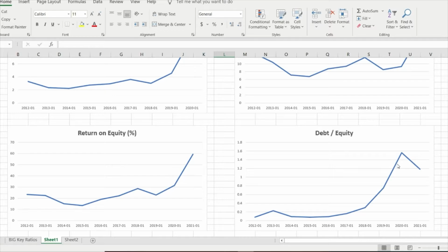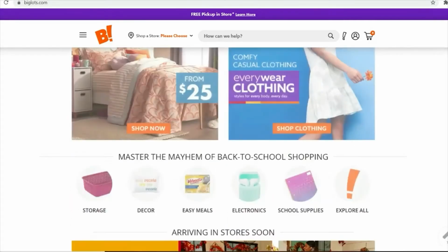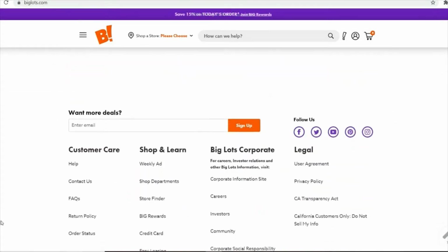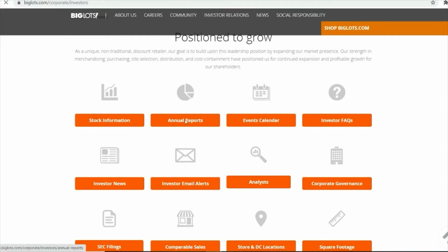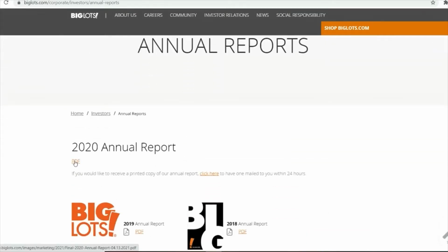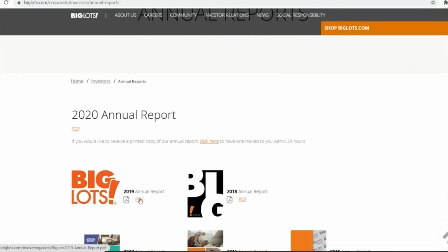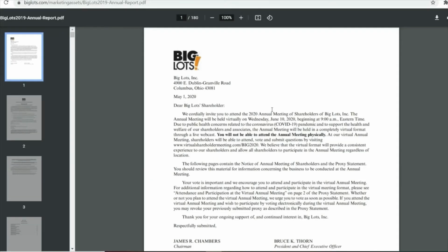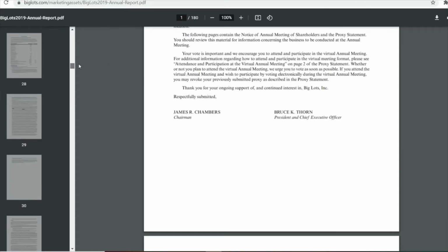Let's see why there is an increase of debt in January 2020. We can go to the Big Lots website to check it out. Scroll down to the bottom of the website and click Investors. Then go to Annual Report. This is the year 2020 Annual Report, which is for the financial year ended January 30, 2021. As the increase of debt was in January 2020, we need to check out the 2019 Annual Report. The annual report is always very long, but we need to know what we want to look out for. Scroll down to Consolidated Balance Sheet.